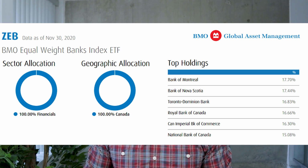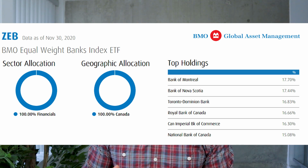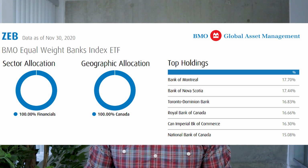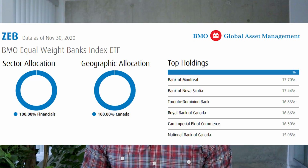I love looking at the fact sheet. It shows 100% invested in the financial sector and 100% in Canada. So there's not much diversification here, but that's where the other ETFs come into play. I love how BMO is conveniently the top holding as well. I chose this ETF for a few reasons. I like the monthly dividends. I'm very bullish on the Canadian banks. I believe they're stable and they have great balance sheets.